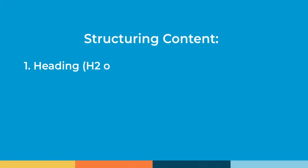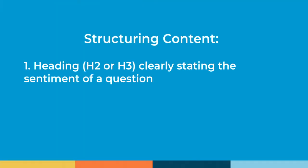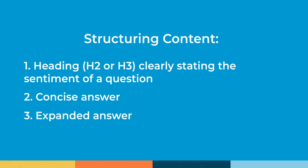And we usually do this by putting an H2 or H3 that has a question or the sentiment of a question. So it could say, which cereal has the most protein, or the cereal that has the most protein, and then a real concise answer afterwards in paragraph text. So you could say, Raisin Bran has the most protein of any cereal, and then expand upon that answer afterwards. So Raisin Bran has the most protein because it has whole grains and raisins are really healthy and protein filled.